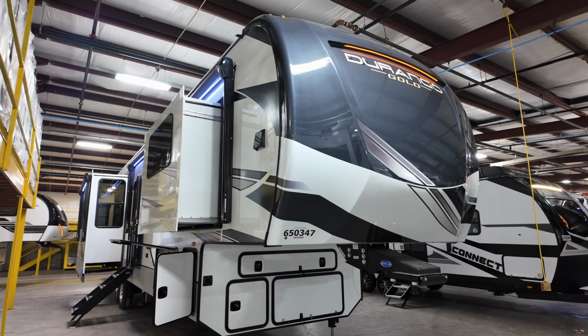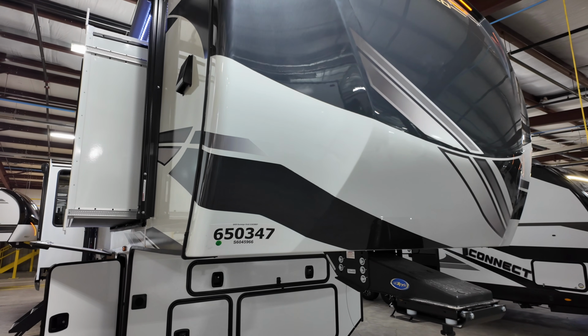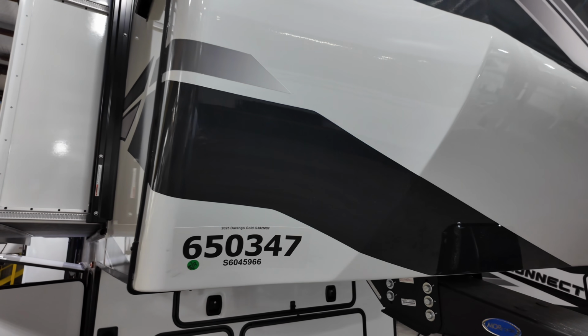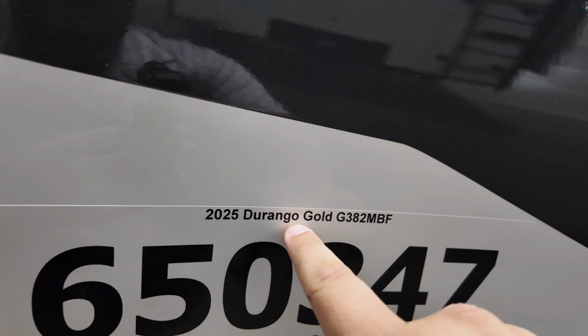Today, I am down at KZRV where they lined up and powered up 20 different units for me to record. So there's going to be a lot of good stuff coming out here soon. But this one in particular is a pinkies up, highfalutin, functional floor plan. Whether you have a family, a traveling couple, a single person working on the road, this is the 2025 Durango Gold 382 MBF.